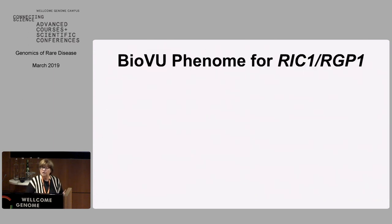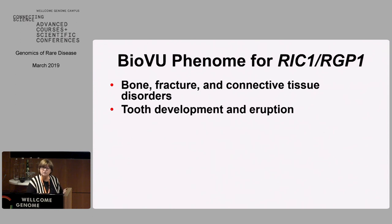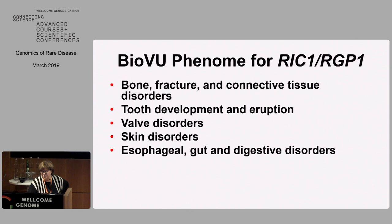And so we looked for the BioView phenome associated to reduced genetically predicted expression of RIC1 and RGP1, which included bone phenotypes, so fracture, connective tissue disorders, not surprisingly, tooth development and eruption. So the teeth, so reported to be late developing and late erupting. We saw heart valve defects and heart valve disorders. The cartilage that's important in making up heart valves, it has major components from the fibrillar collagens. We saw dyschromias, skin conditions of melanocyte deposition, and presume that the fibrillar collagens in the skin help to distribute more evenly the melanocytes.